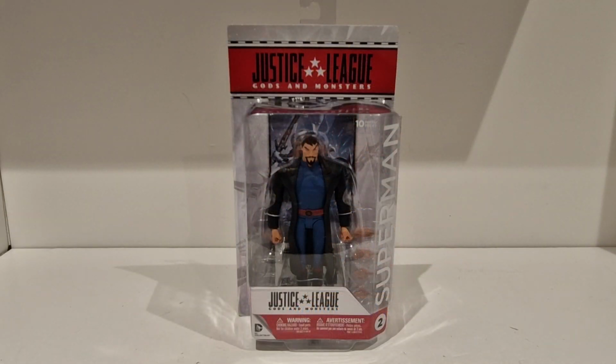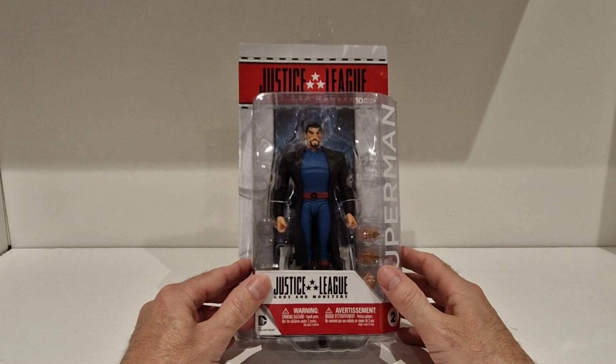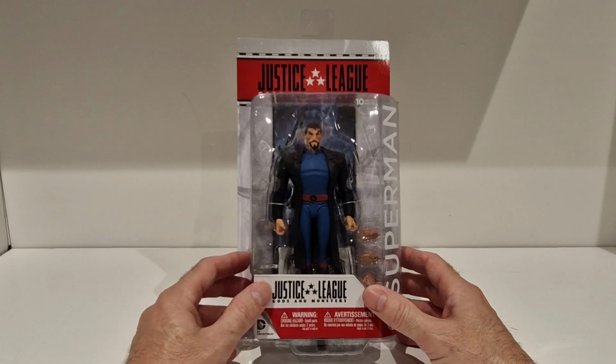Okay then, so here we have the DC Collectibles Justice League Gods and Monsters Superman. And this was kindly gifted to me by the legend that is BOE. Once again, BOE, thank you so much for your generosity. Totally blown away and totally unexpected. Yeah, loving the figure. Love the style of the figure. Yeah, quality. I do like my DC and I do like these style of figures.